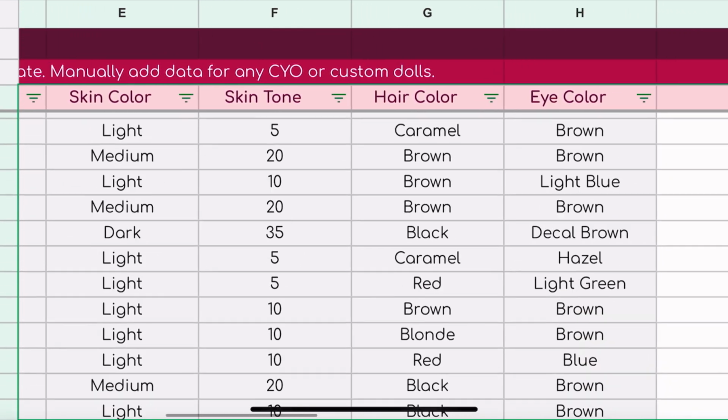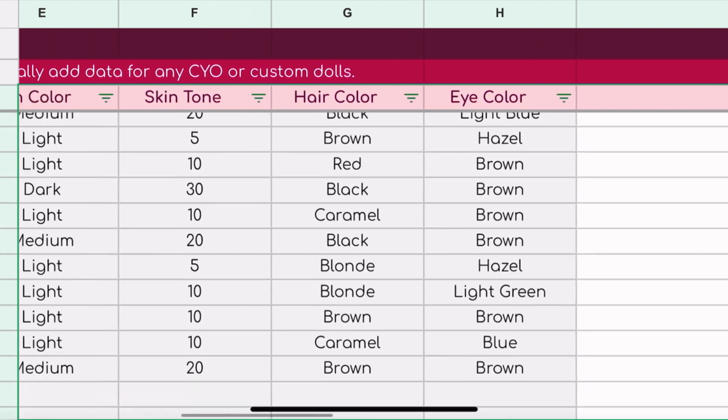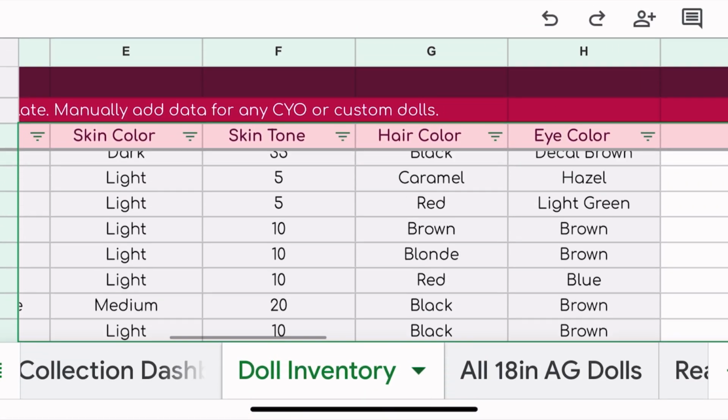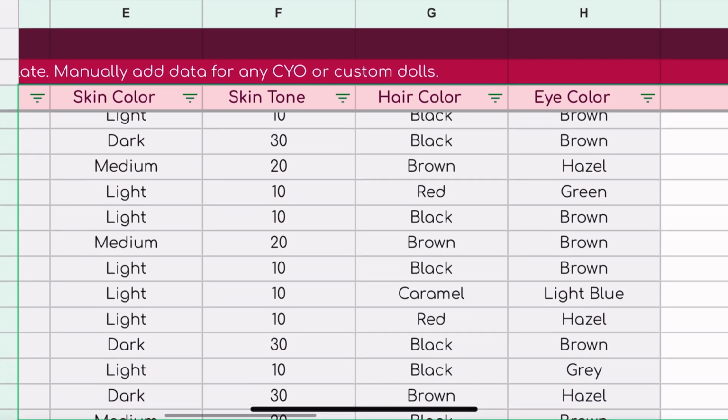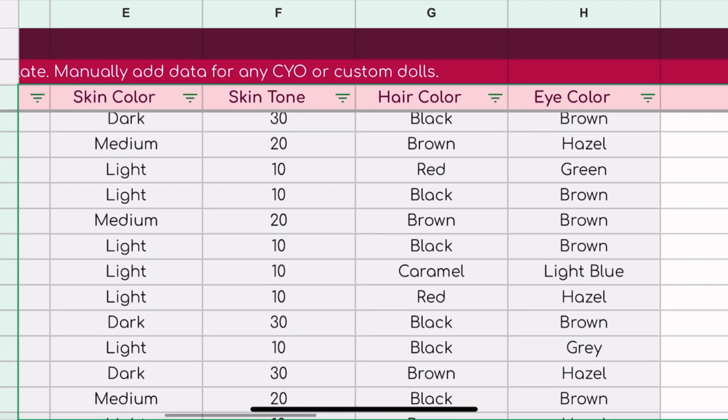I will probably do that in the future, but I was mostly just concerned about like the face mold diversity is my biggest thing, because I love seeing how many different face molds. And I would say that eye color was the least of my concerns. Hair color was another big one.